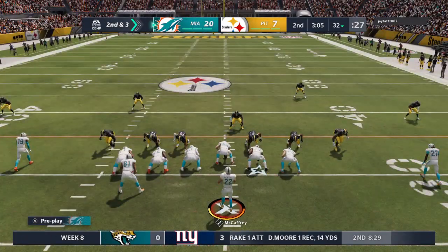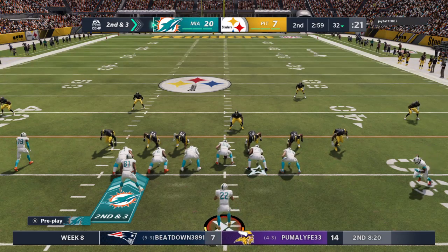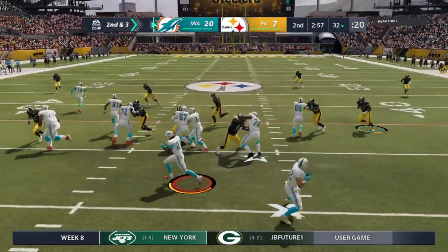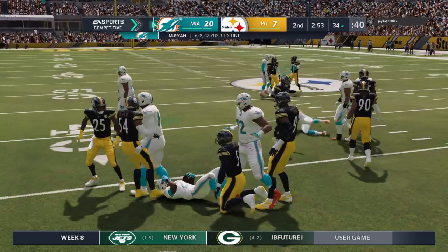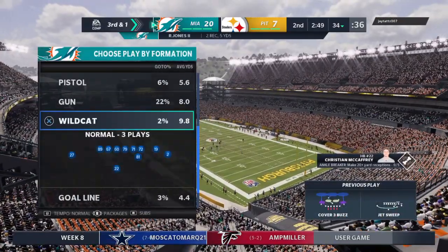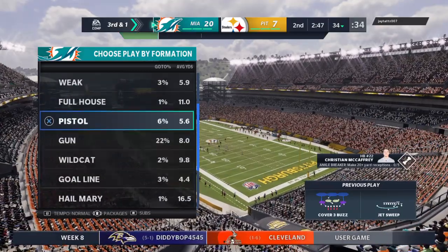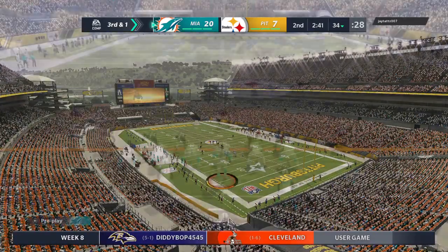A good run got 7 on first. Here's 2nd and 3. And this won't be enough to pick up the first. A gain of 2, 3rd and 1. I know that speed is the hallmark of today's NFL game, but the key to good rushing defense is still having your linebackers set the edge.